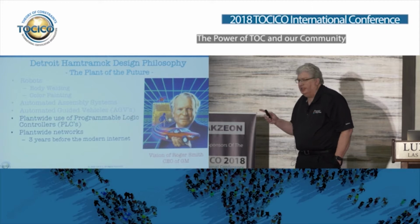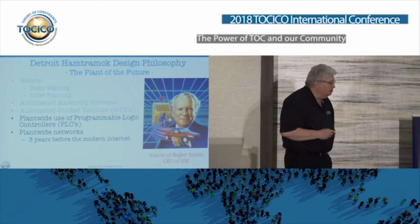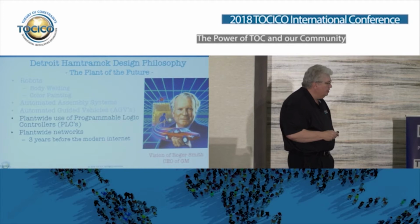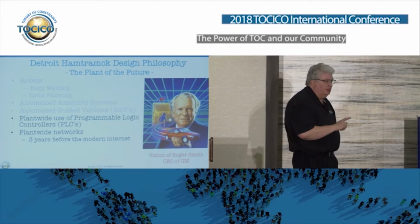And this was 3 years before the modern internet. We actually had these plant-wide computer systems that controlled and talked to all the different systems on the plant floor. So this was pretty modern stuff. Roger Smith had that vision of the future. This was the plant of the future. A lot of these things, while they were considered a problem at that time, have come to pass. These things that were brand new at that time are commonplace in the auto industry right now.